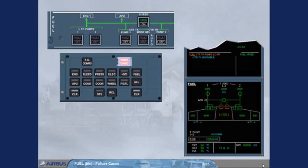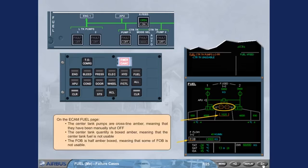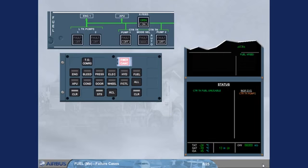On the ECAM fuel page, the center tank pumps are cross-line amber, meaning that they have been manually shut off. The center tank quantity is boxed amber, meaning that the center tank fuel is not usable, and the fuel on board is half amber boxed, meaning that some of the fuel on board is not usable. The status page indicates the following. A green message states that the center tank fuel is unusable, and the center tank pumps are inoperative. This is indicated in amber.